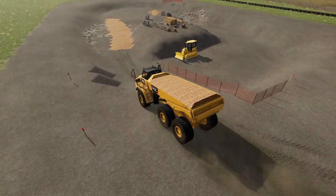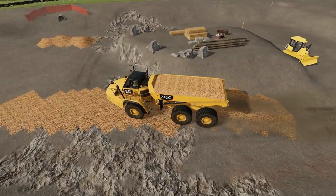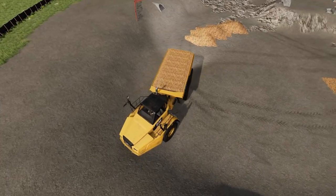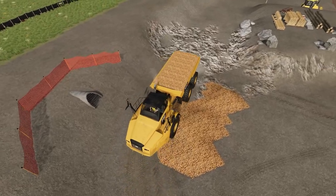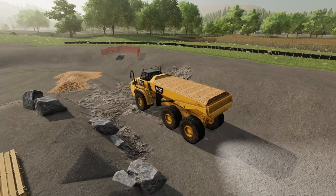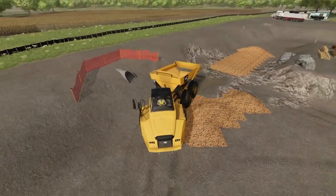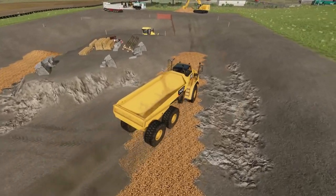And we'll spread some on the other side first. There's a fair bit there. I reckon we just need to back this in here. There we get. Perfect. The other load under here and we're done.